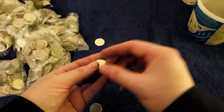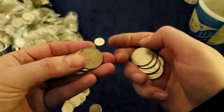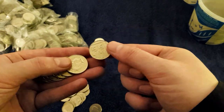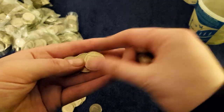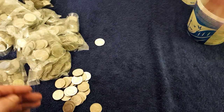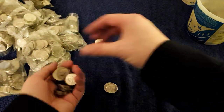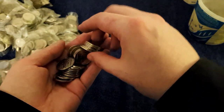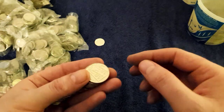Well, that's just bag one. It's quite a lot of coins in this one. Don't know, hopefully I haven't peaked too early. But after seeing this bag, I've got a good feeling about the rest of them.